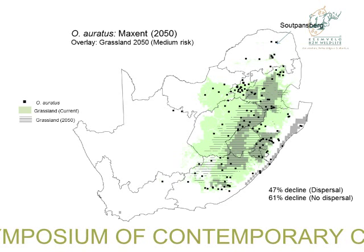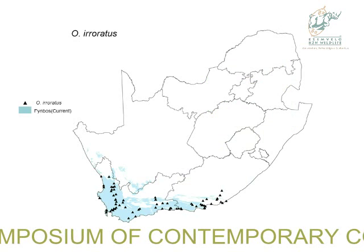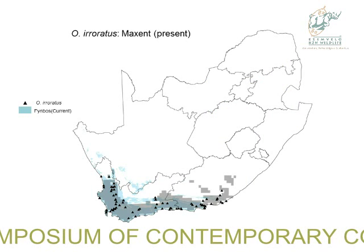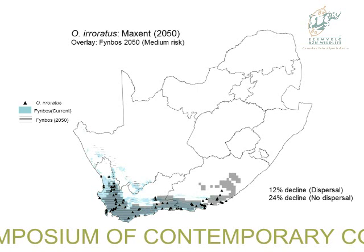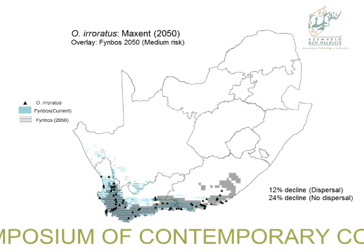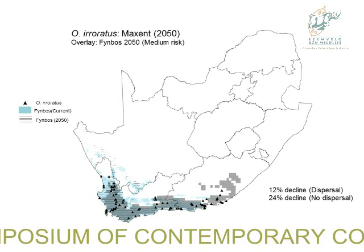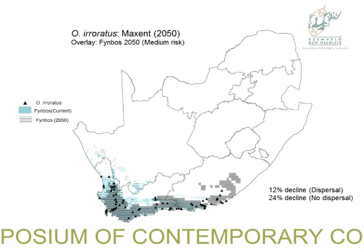And strangely enough, there is a new sort of expansion of this range along the Indian Ocean coastal vegetation. Finally, with the fynbos associated species, that's the current model and the future model. Not big differences either in limits of the biome, or some contraction in the Eastern Cape here, but not really close correspondence or big differences.